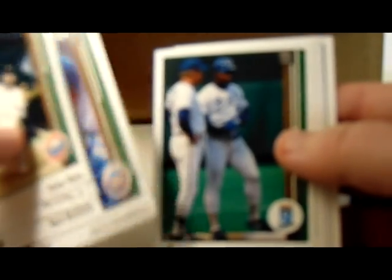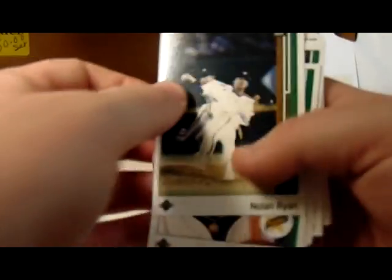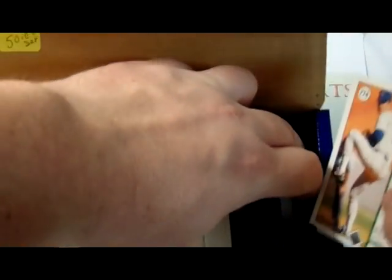And this is obviously some kid or somebody going through and pulling their favorites out. From there, Bo Jackson, Darryl Strawberry. Sorry about the blurriness there. Nolan Ryan, Barry Bonds. But there it is. The Ken Griffey Jr. rookie. So for $10, I snagged it.